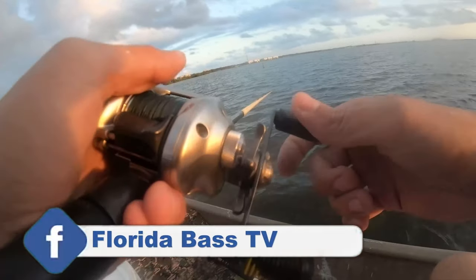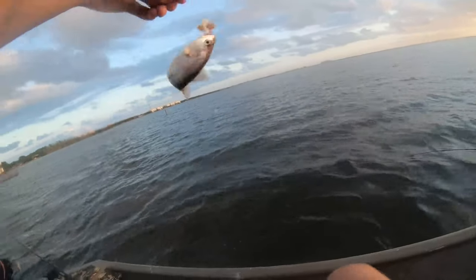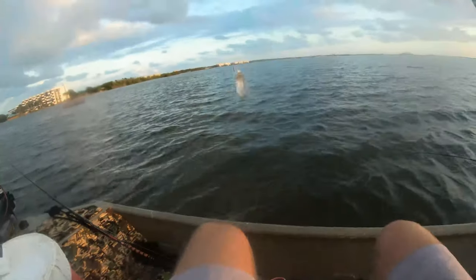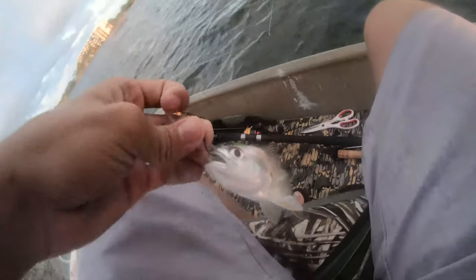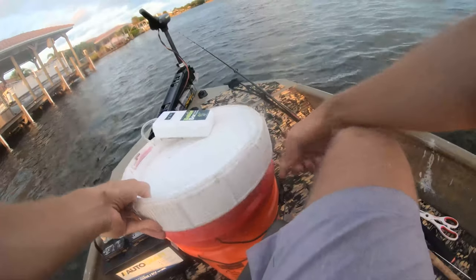Sitting here catching some croakers. Another one. This is literally like perfect size and everything. Aerator's still going. We don't have any floaters. I'd say we got like, oh, there's another one. Put my rod down for 2 seconds, dude. All right, we got like a dozen.